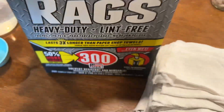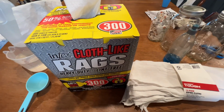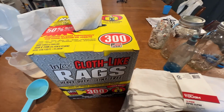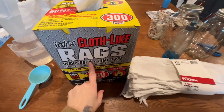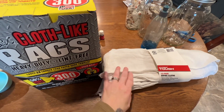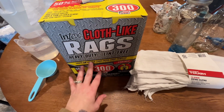I ended up finding this on TikTok. A lady was sharing how she was trying to not use paper towels so much. And that is one of our goals here, trying to save on using paper towels. So we're going to give this a try and see how long this lasts. This was $10, and I think these were like $5 or $6. I don't remember, on Walmart. Maybe you can get this on Amazon. If I can find it, I will leave a link down below.